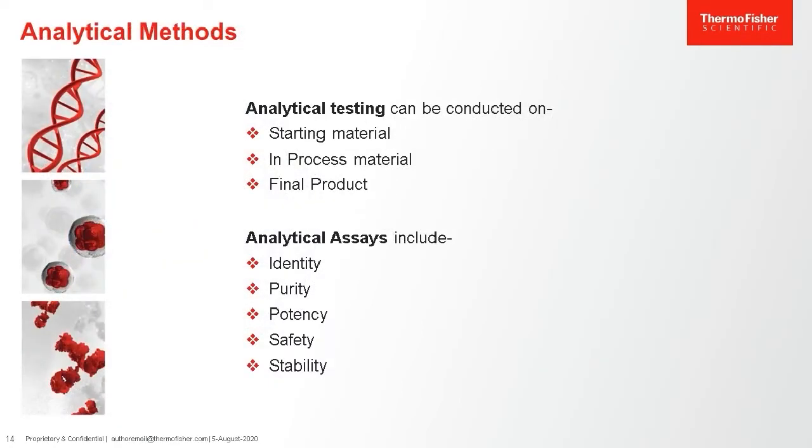I want to speak a little bit about analytical methods. Analytical methods are critical as they control the manufacturing process, raw material intermediates, and the final product. In cell therapy, analytical methods focus on product attributes such as identity, purity, potency, safety, and stability. Identity describes cell surface phenotypes associated with the therapeutic cell of interest. An example for identity would be flow cytometry measurements for the expression of chimeric antigen receptor for CAR T cell.